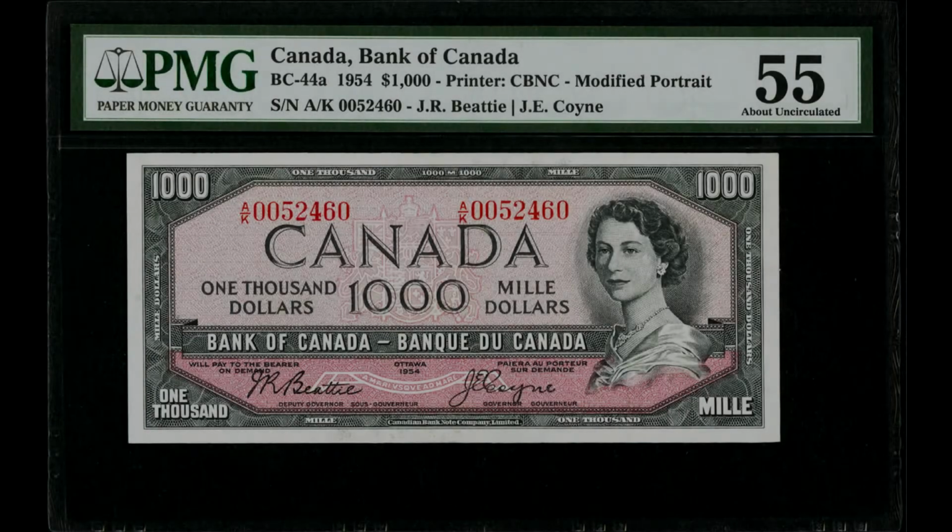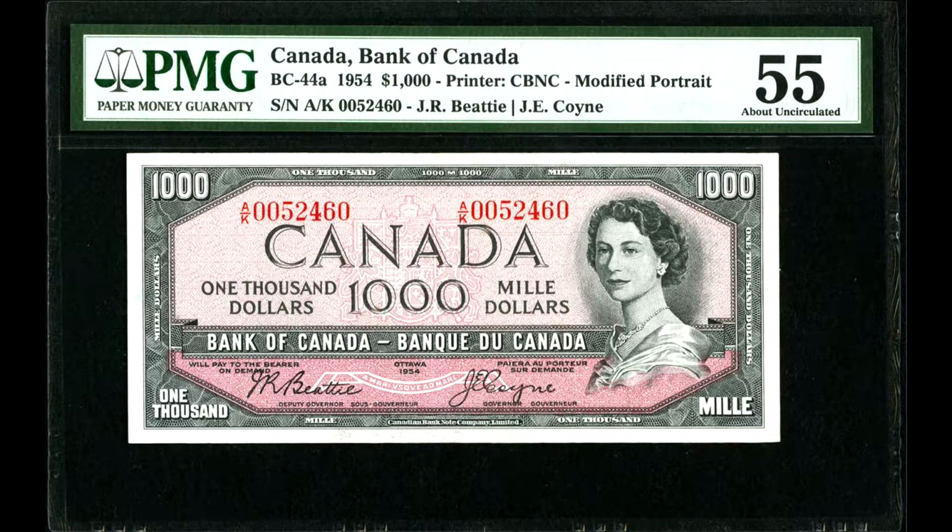Alright, now you may not be finding this one in circulation, but this is a cool $1,000 bill from Canada. This is a 1954. Now, I wanted to bring this up because some people may or may not know this, but in the 1950s, there was a certain style of the Queen's hair that had to be modified because there was something about it. I'm going to show you here in a second. Take a close look at this hair that the Queen has here, but this one is graded PMG 55, and this note isn't special, it's just a high grade, nice note, looks great overall. This one sold for $1,680.